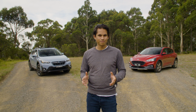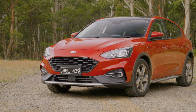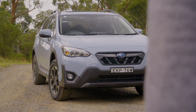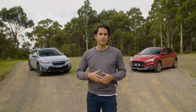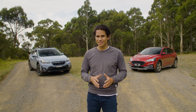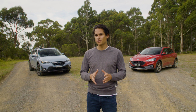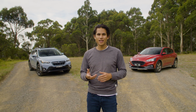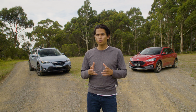At the end of the day, these two are closely matched. The Focus has more responsive handling and acceleration, whereas the Subaru rides better. On the highway, the Focus has the better safety systems, whereas the Subaru has the comfier seats. Price also fails to split them, so it's fitting that a true difference emerges off-road, and it's there where the Subaru's all-wheel drive traction and extra ground clearance give it a more sure footing.